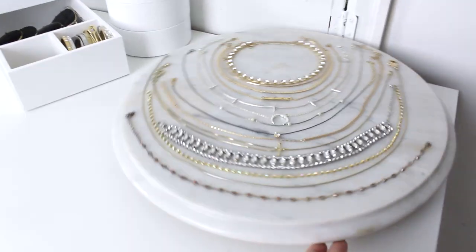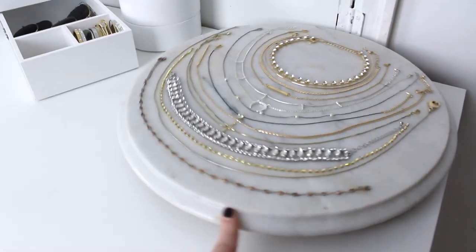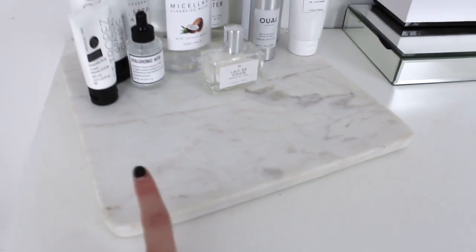Both of these marble slabs that I have, this one actually rotates. This is actually a cake slab. You're supposed to put a cake on this. This one's actually a marble cookie slab. Go to the baking section, both from Home Goods.